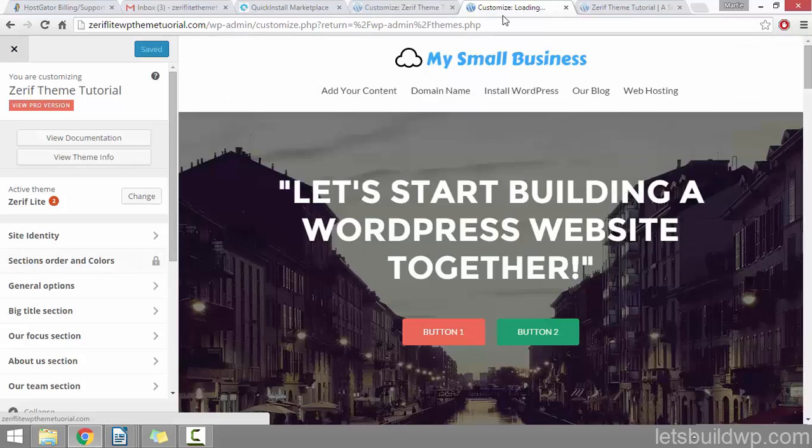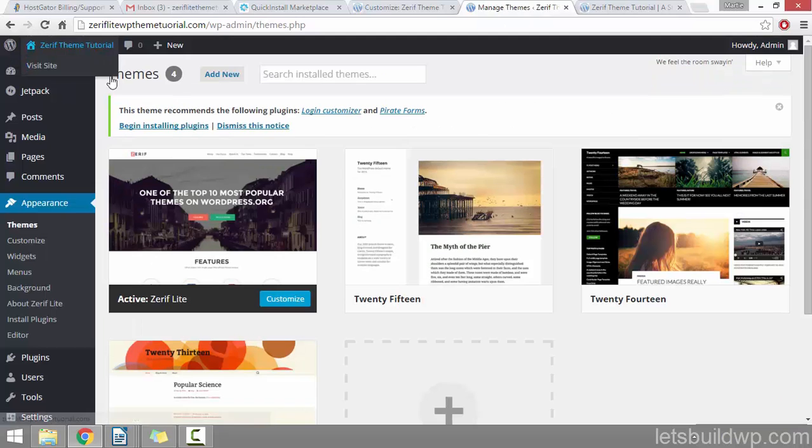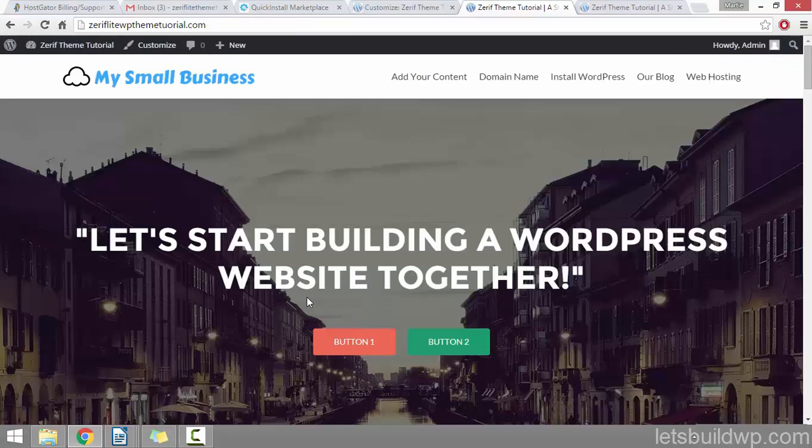This is going to open your website up in a new window, and in this new window we can just hit the X in the top left corner to go back to the dashboard. Then we can click our site title at the top to visit our website, and then we can visit the first page that we're going to link.